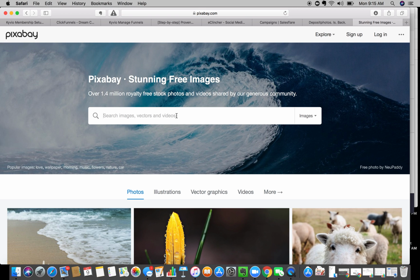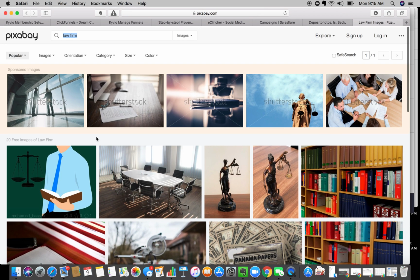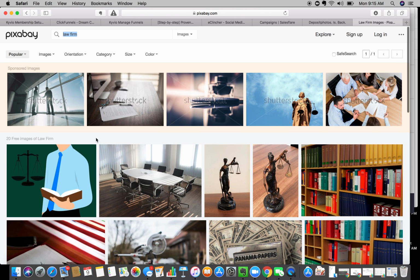Stunning free images. Let's go back and do the same one. Law firm. So as you can see, I'm sorry, but this is just not the same quality of stock photography. One, a lot of these stock pictures, because they are free, are used everywhere. This is a terrible image of Lady Justice.